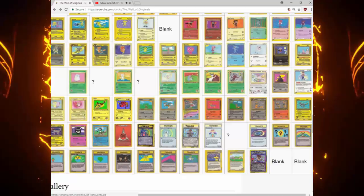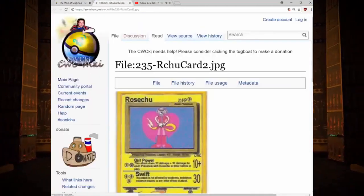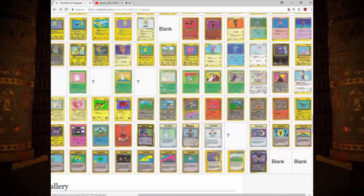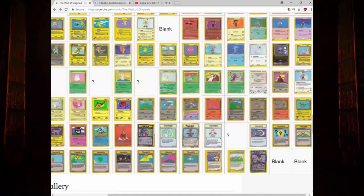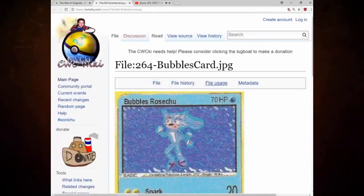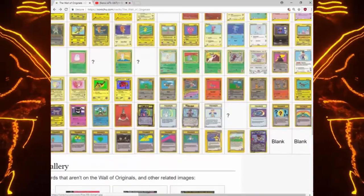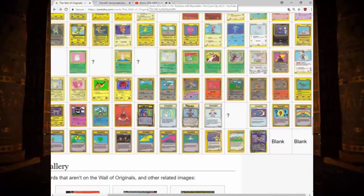The rest of these Rosachus just look like... Oh, is that a slightly redesigned one that we just saw? Yeah. It's not terrible, but it's also bad. This is the original artwork for Bubbles. I never liked the Chaotic Combo. I never liked any of Sonichu, but the Chaotic Combo are extremely forgettable.